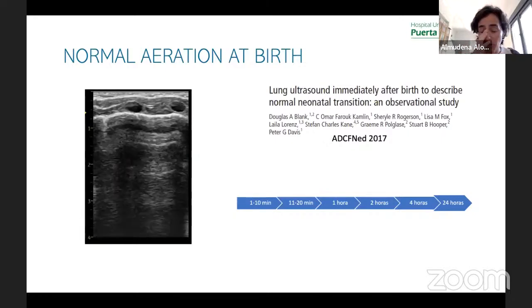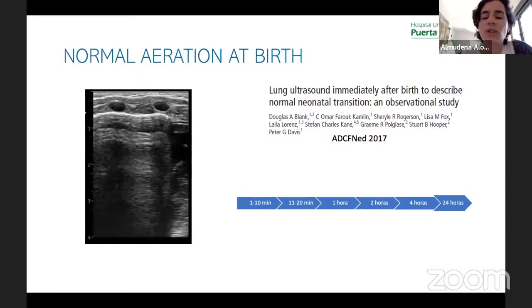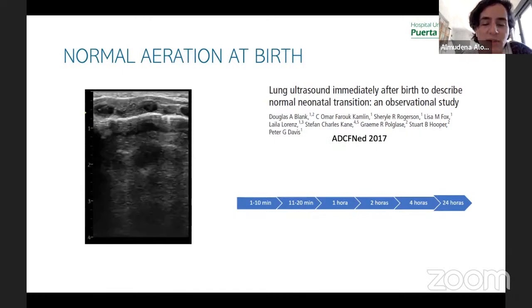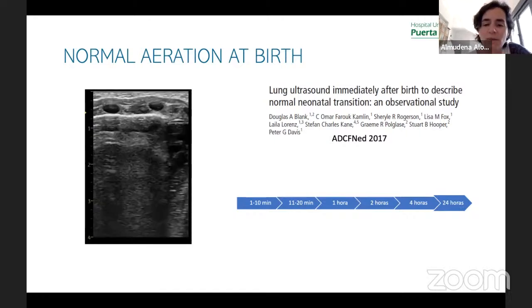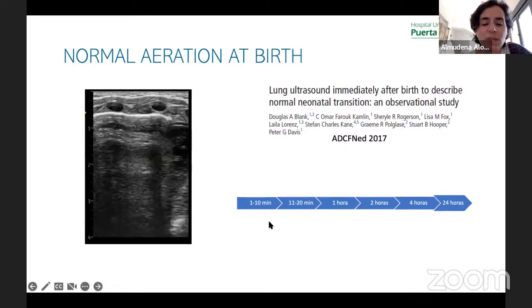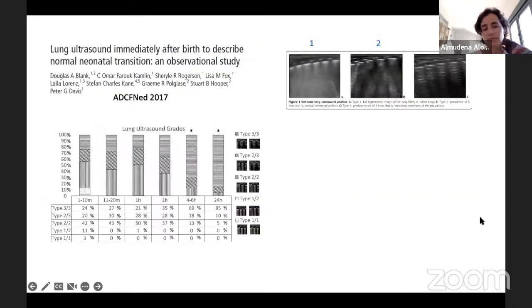And this same group that we are talking about performed another study afterwards, in which they observed how lung ultrasounds were changing after birth in term infants without respiratory distress and without congenital malformations. And they evaluated the infants in the first 10 minutes of life, in the second 10 minutes, then at 1 hour, 2 hours, 4 hours, and 24 hours of life. And this is what they saw.